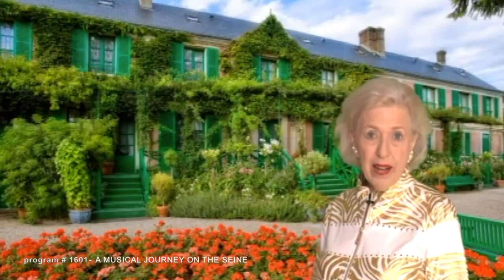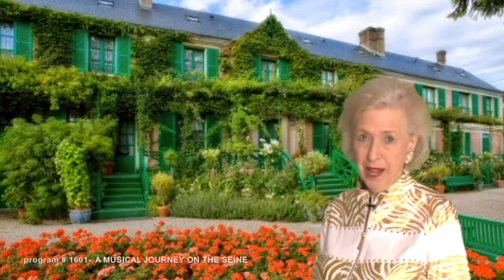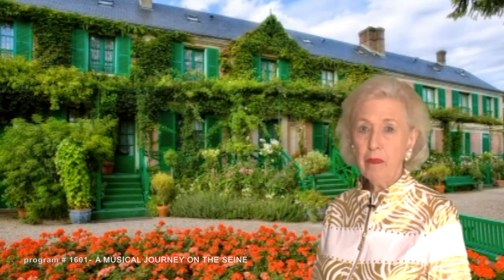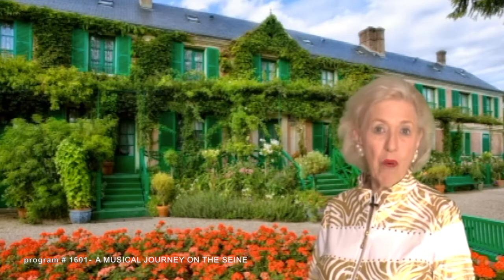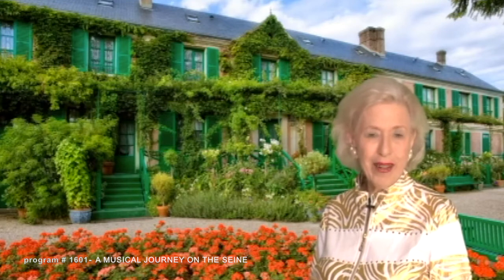Not far from the town of Verneuil in Upper Normandy is the commune of Giverny, best known as the location of Claude Monet's home and gardens. It was here where many of Monet's impressionistic paintings were created.